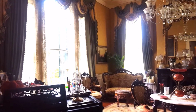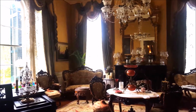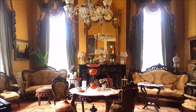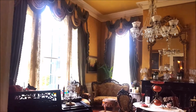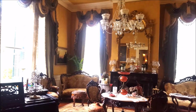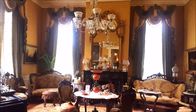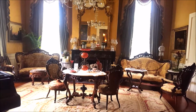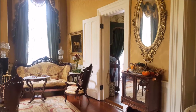This room has special pieces in here, collections that are rarely seen, collections that have no books on them, and you have to find the world's leading experts to find out about them and where to find them. And so 45 years of my life have been spent putting together things that you won't see in any of these other houses.